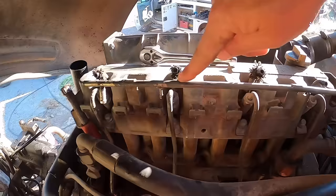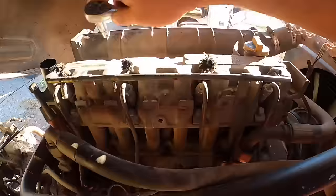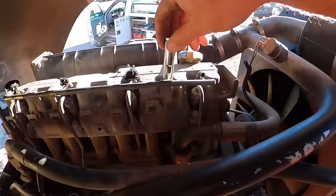All right, behind the scenes, this thing is about as simple as it gets, I believe. So, this is our fuel return rail across here. It's got these little bitty hoses that come up off the injector. Basically, it takes the unused fuel or whatever fuel leaks around the injectors and returns it back to the tank. Got a couple 10 millimeter bolts holding it on, so we're going to pop that off and get it out of our way.